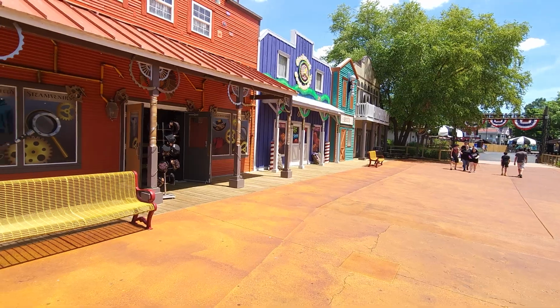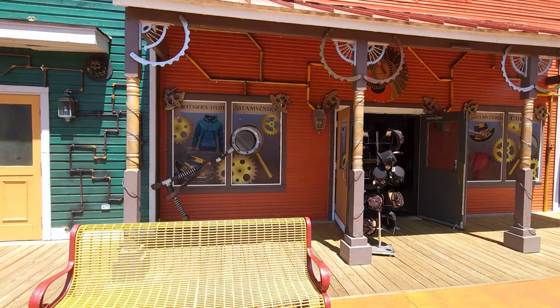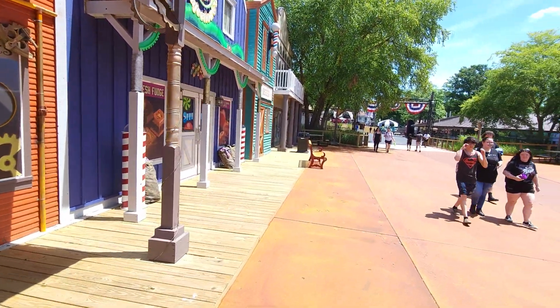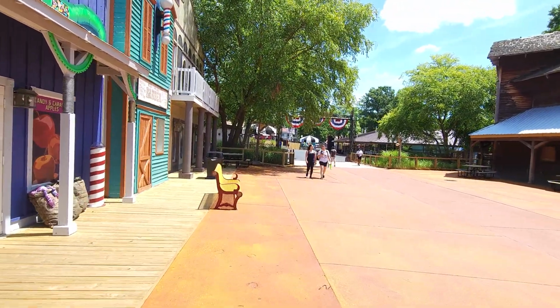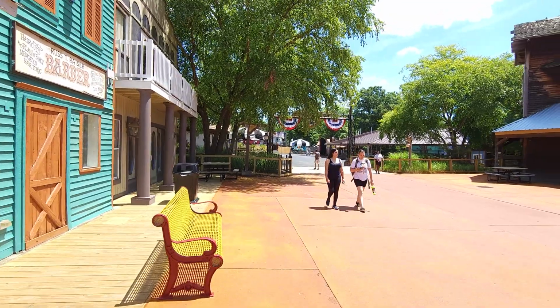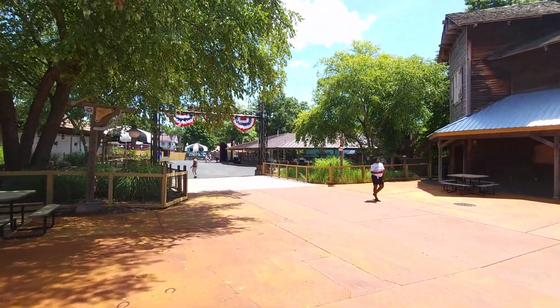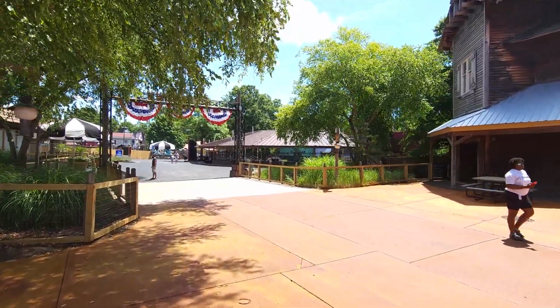And like I said, they got the whole steampunk thing here with the magnifying glass and the hats and all that. So they're definitely theming it up. They're definitely investing in the park, which is good to see, especially with the merger coming through. You always wonder which parks are going to survive. Are they going to get rid of some? Well, this should definitely help keep Six Flags America around.